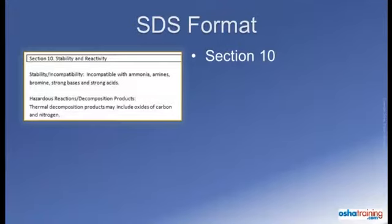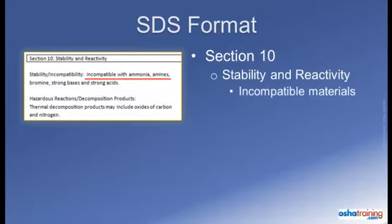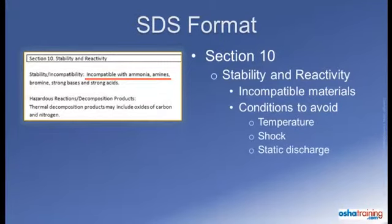Section 10 of a Safety Data Sheet is titled Stability and Reactivity. Here you will find important information identifying any other materials which may be incompatible with the product, as well as any conditions to avoid during storage or handling, such as temperature extremes, shock, and static discharge.